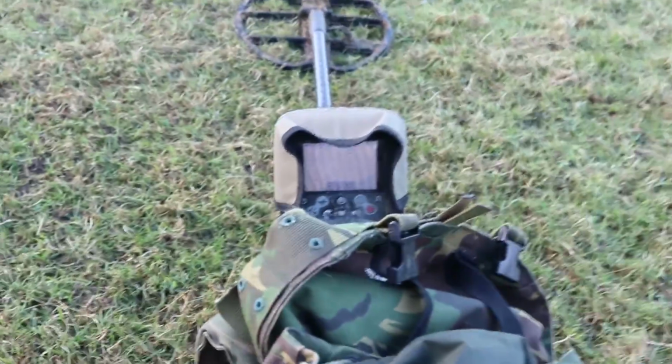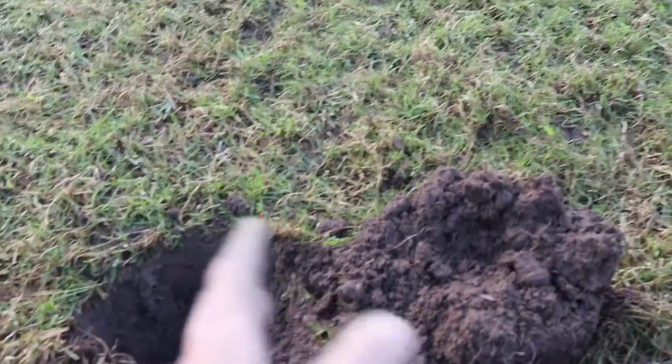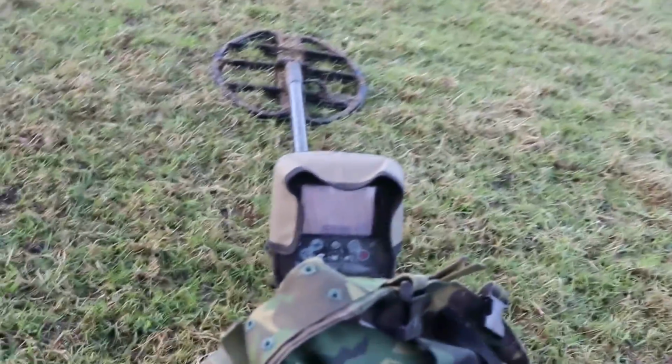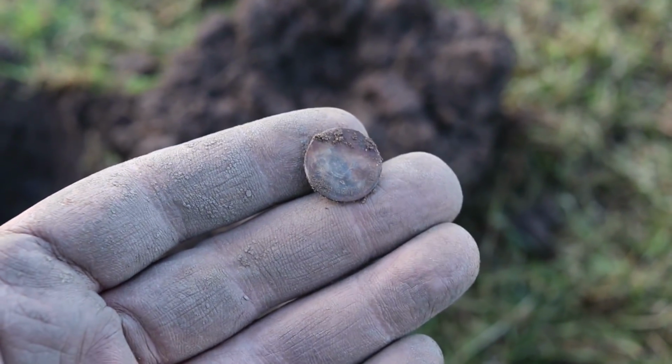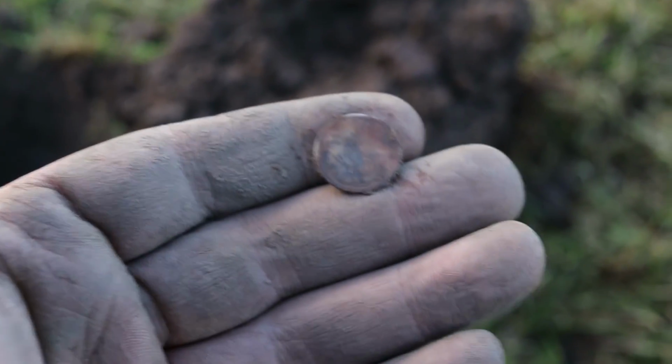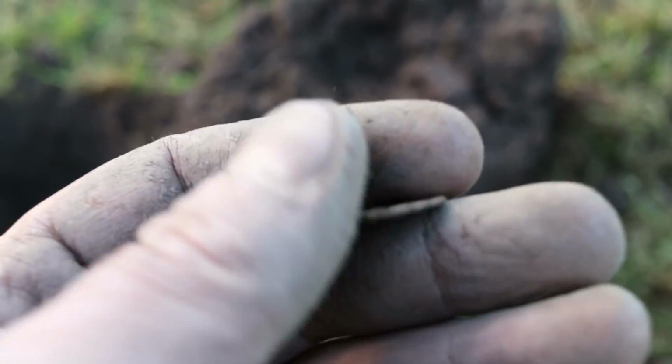Well, I'll just start with the beast again, the CTX. I've just got a nice 1240, both directions, didn't flicker at all. Doing a bit of pasture today, and I'm just getting that. See that there? This is a coin that's eluded me that I've wanted for a long time. It's a Victoria, it isn't that old, but what it is, I think, is a groat. Victoria groat.